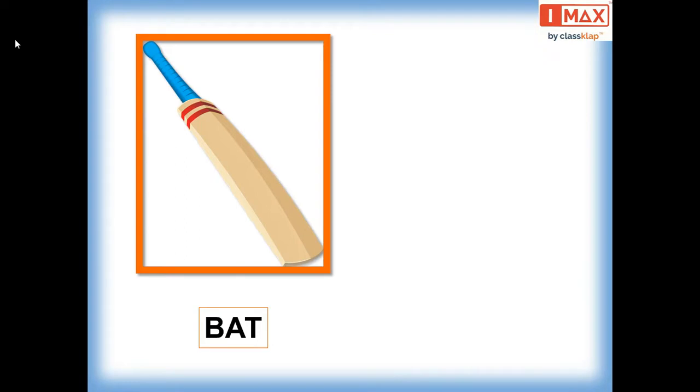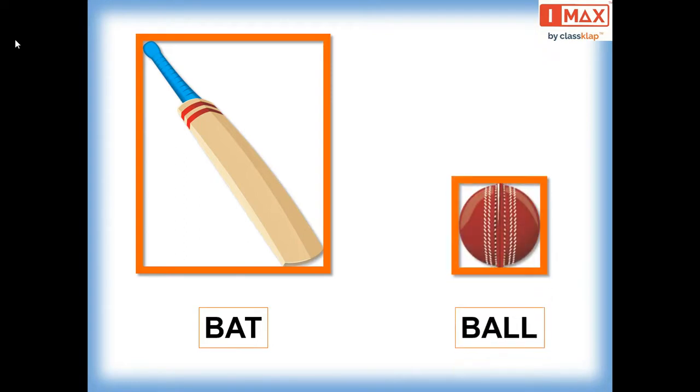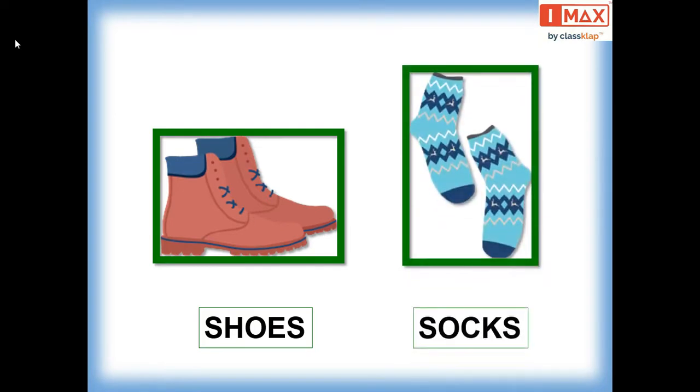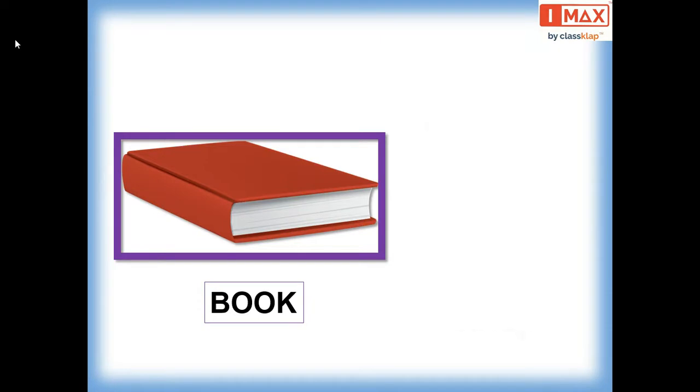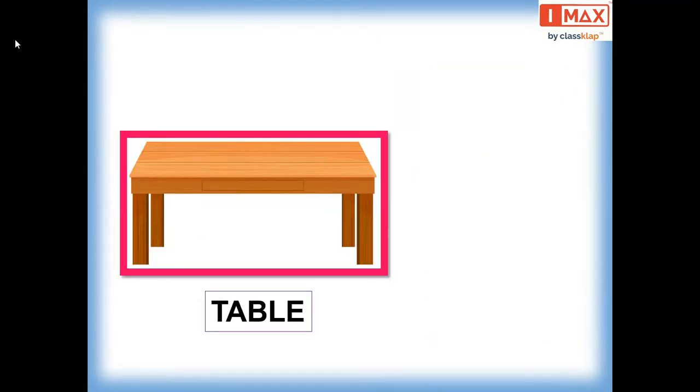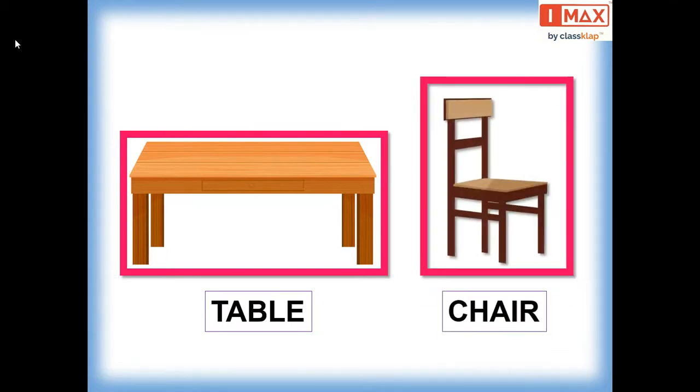Bat and ball. Shoes and socks. Book and pencil. Table and chair.